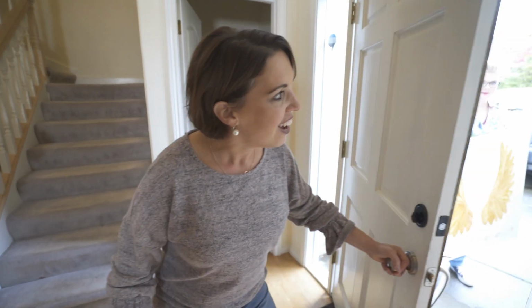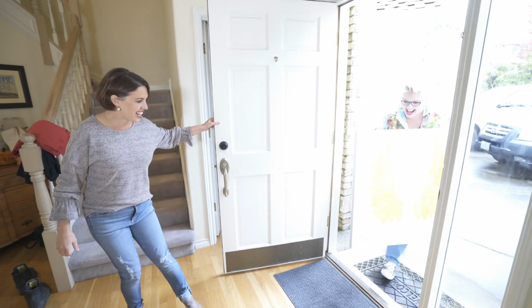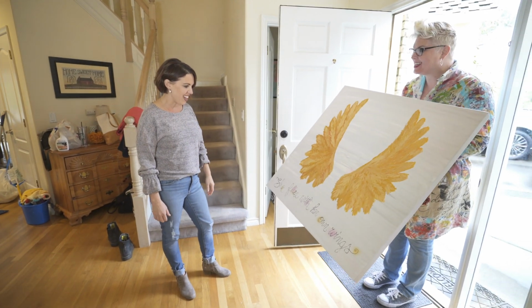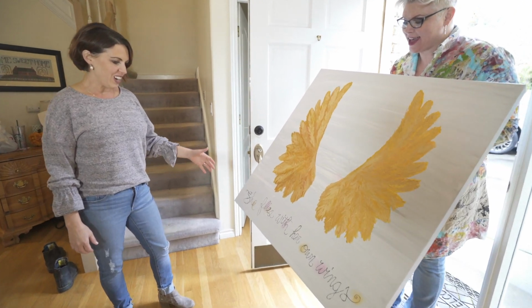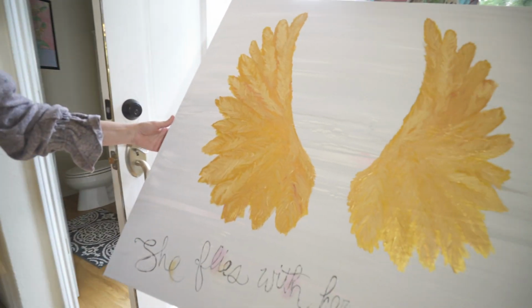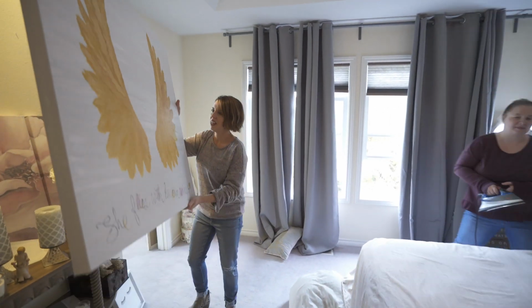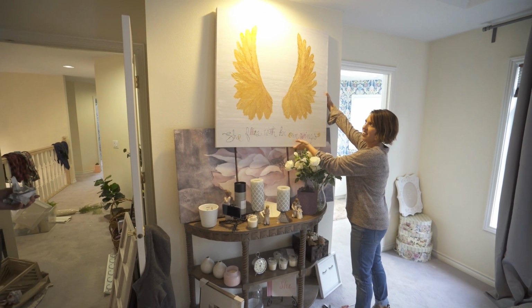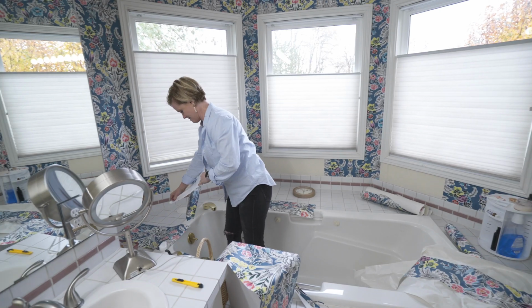I commissioned a local artist named Kate, and she brought a wing painting. Kate! Oh my gosh! That is amazing! I brought you wings. Look at that! Oh my gosh. Yeah, she flies with her own wings. So I'm thinking that it's gonna go right here. With the light on it. It's so pretty. Wonderful.